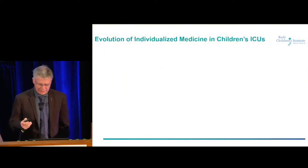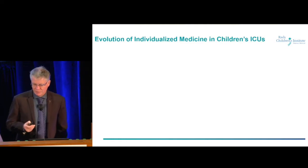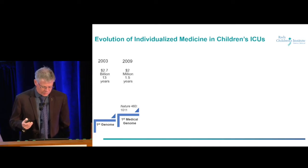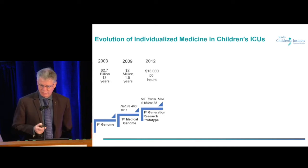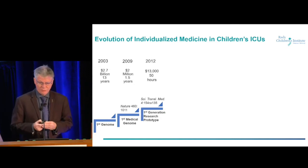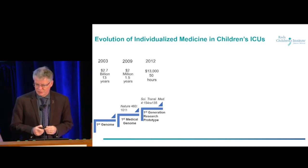So first of all, let's go back and look at the evolution of individualized care for children in ICUs. So the first genome we all know about, 13 years. The first medical genome followed 6 years thereafter with the advent of Illumina next generation sequencing. Took 1.5 years. 2012 was my previous appearance here when we had just set a record for being able to telescope that time down to 50 hours. So 50 hours from request for a genome to making a provisional diagnosis.